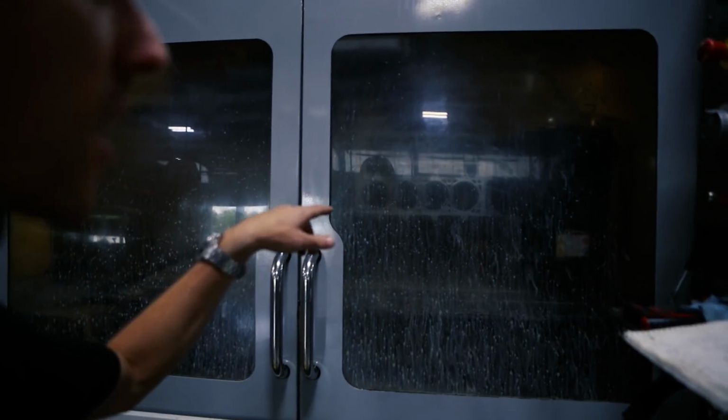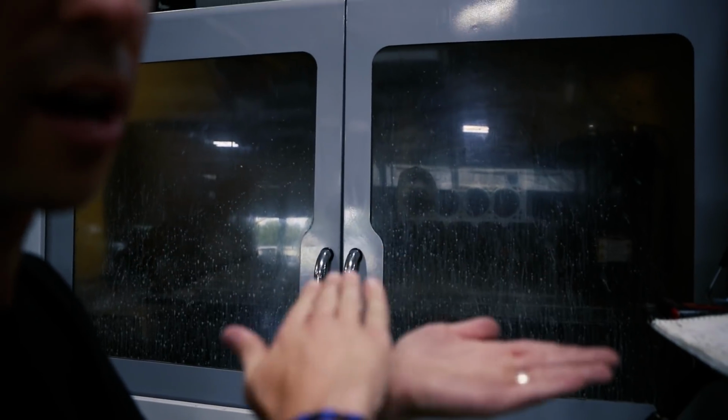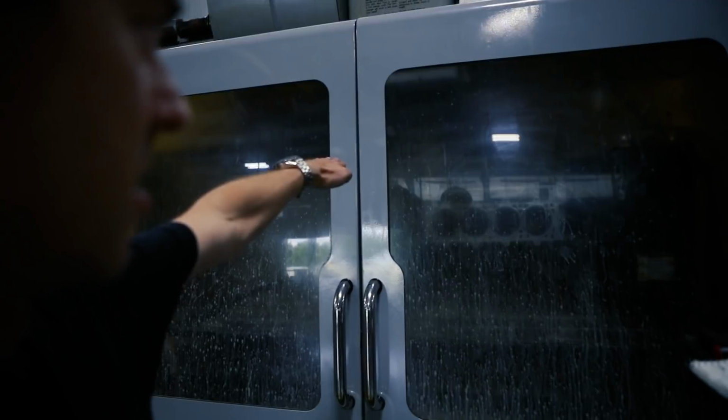What they're doing is they're just decking the block, meaning they want to make sure it's completely flat and 100% sealed. So when you go to put the cylinder head on it, we know it's flat, right? So it's decking the block right now.